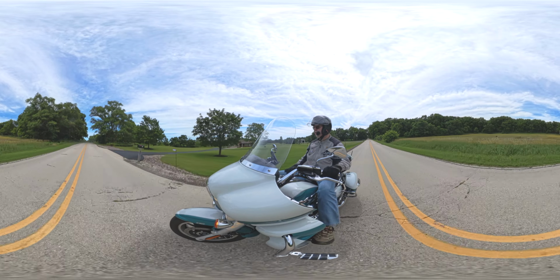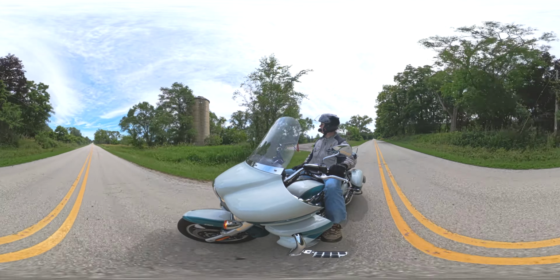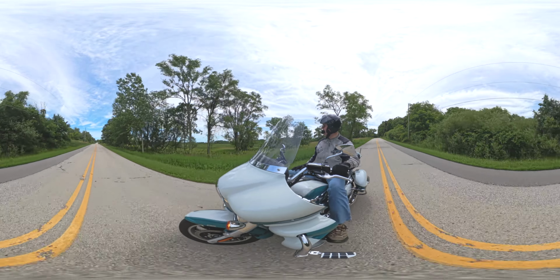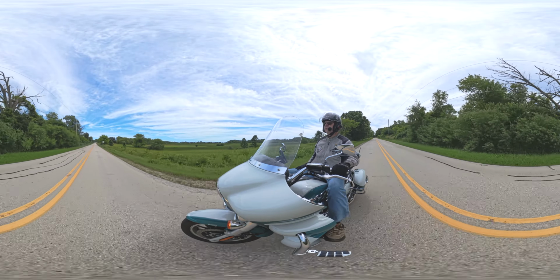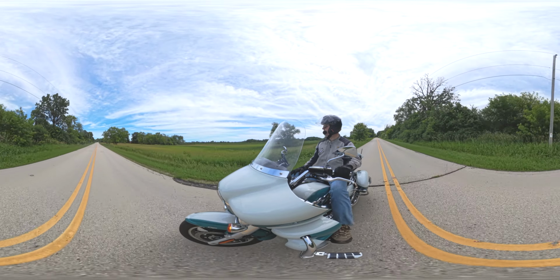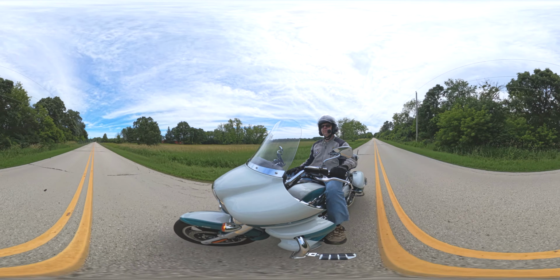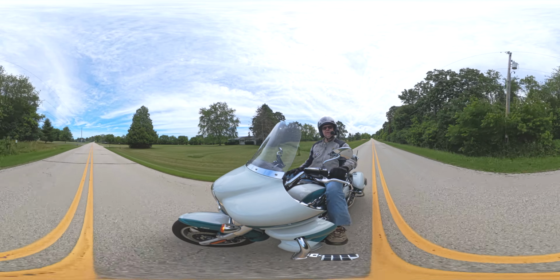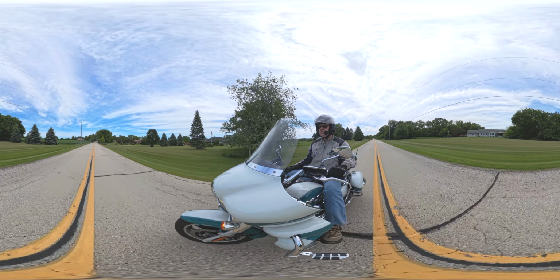That's a nice house over there, cobblestone siding. Check out that big silo. That's cool. This looks like a little swampy area out here. I wonder if that's some sort of a wildlife preserve or something like that. That's pretty sweet though. Another newish built house.